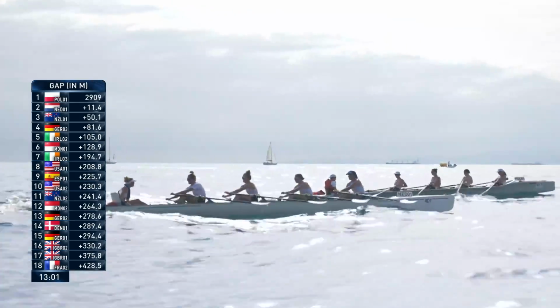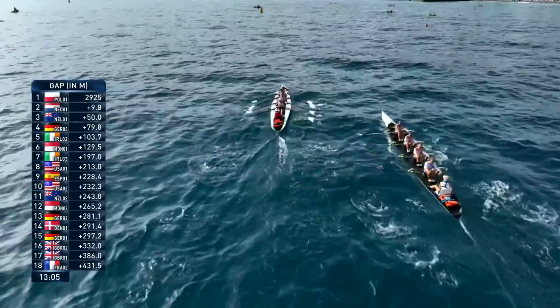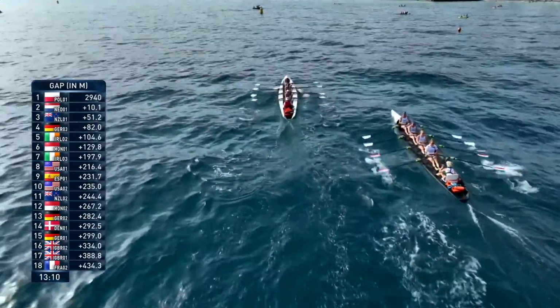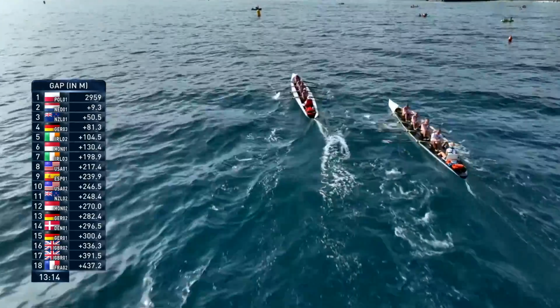Germany 03 in 4th. Ireland 02 have moved up into 5th after that previous collision. Monaco 01 in 6th, and Ireland 03 then in 7th. Do you think Poland have enough in them to hold off such an experienced crew in terms of flat water?